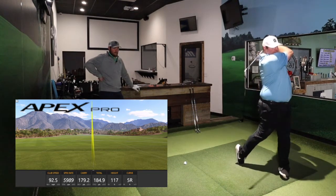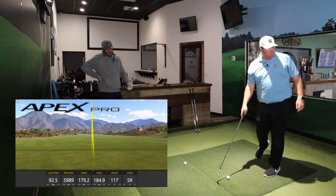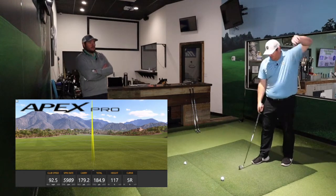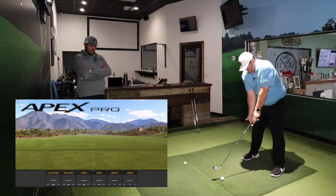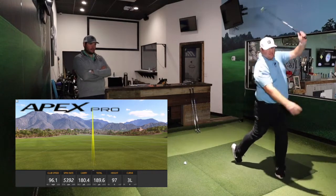If you're looking for that type of player iron, it's got a little forgiveness to it. Along with it, it's a 95 stiff Elevate. That's their stock steel. Obviously you can change that, so that's good.